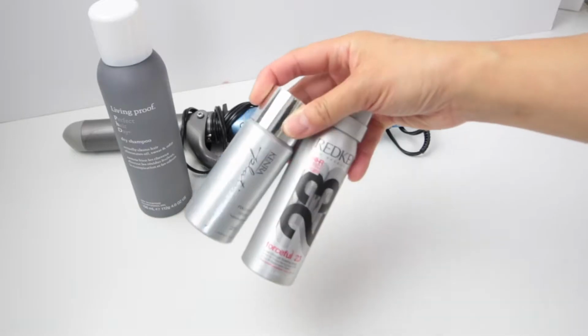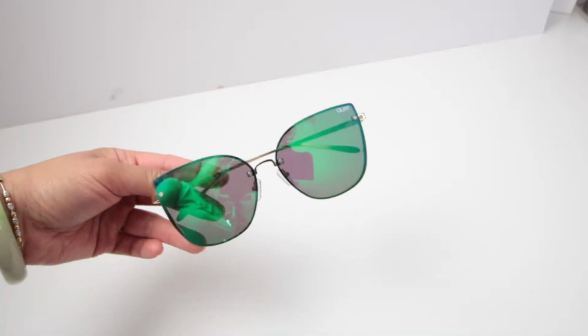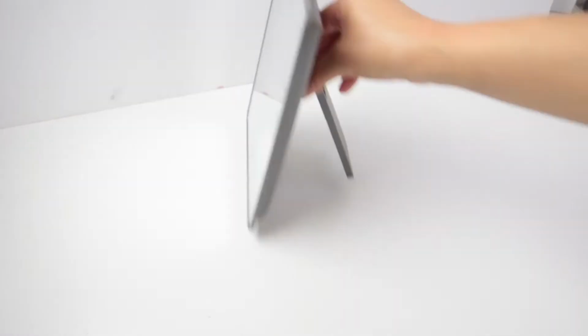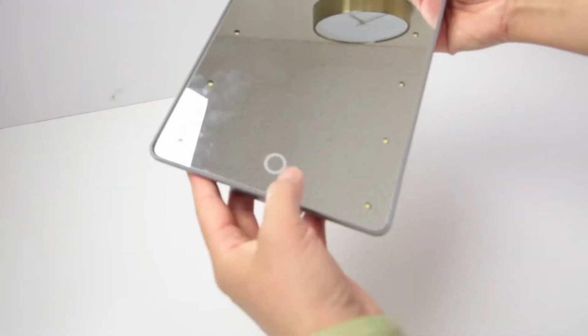Basic hair tool essentials, combs, clips, my sunnies. I'm gonna take 2 pairs. I just don't know what the second pair is yet. Favorite portable mirror with LED lights is battery operated, very easy to travel with. It's nice and small. I really like the adjustable lighting too. Anywhere I'm at, if there's not enough light or too much light, very perfect.